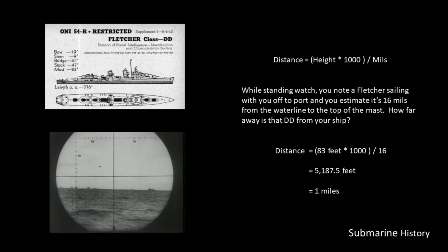And here's a bonus round, since we have the identification card up. We can estimate the distance to an object if we know the size of it and can visualize its size in terms of milliradian, or mils. If you're watching a movie and there is a scene with the view of a ship through a periscope, those little hash marks you see in the periscope, that's a mil scale. And the same thing through the view through a sniper scope.